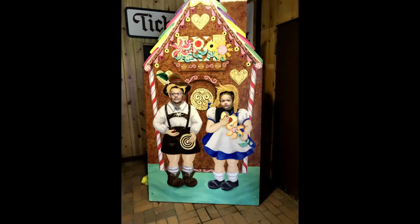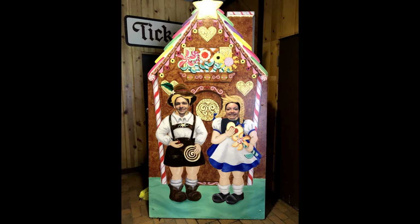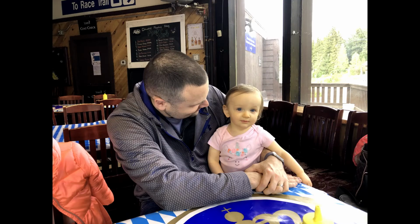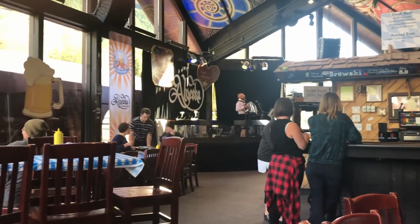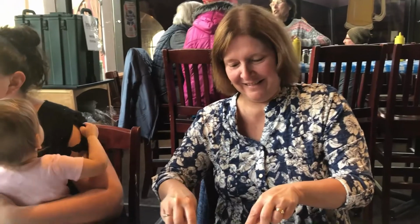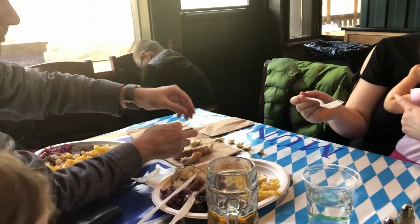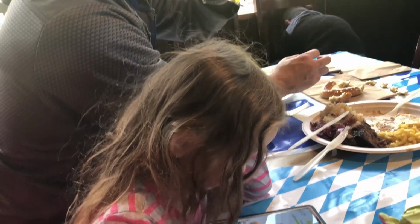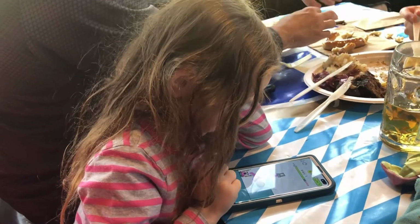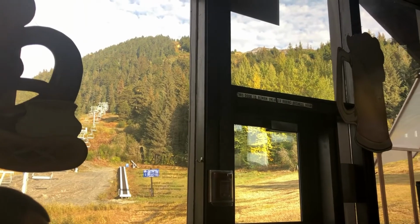And one day, Scott took us to an Oktoberfest. Oktoberfest at Alyeska Mountain Resort. Heidi had her wiener. Megan's got the baby. Scott's got the schnitzel and the beer. And Adeline's got the game going. Elijah's over there playing the game too. But it's a beautiful ski resort. And it's not even October.